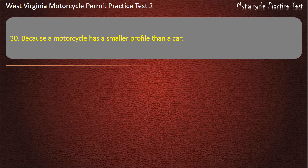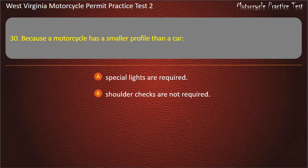Question 30. Because a motorcycle has a smaller profile than a car, special lights are required. Shoulder checks are not required. It is faster. It is less visible. Answer. It is less visible.